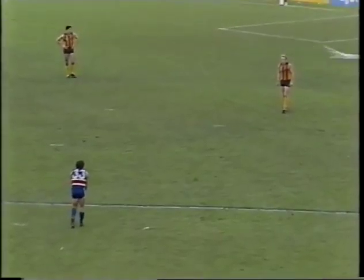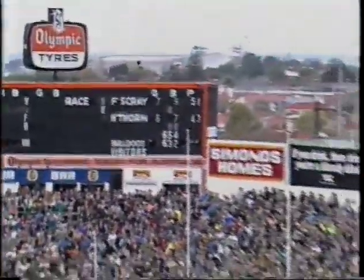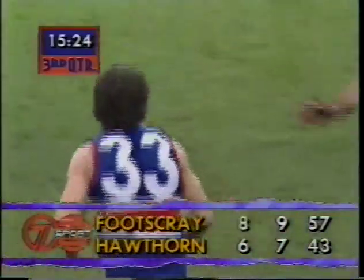So the best and fairest winner from 1983, Brian Royal, aims to kick Footscray's 8th goal. He starts at left and brings it back magnificently with the win. A great goal to Brian Royal. So Footscray now take the lead, 8 goals, 9. They're 14 points in front of Hawthorn.